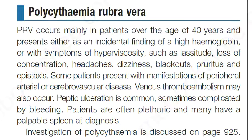Some patients present with manifestations of peripheral arterial or cerebrovascular disease. Venous thromboembolism may also occur. Peptic ulceration is common, sometimes complicated by bleeding. Patients are often plethoric and may have a palpable spleen at diagnosis.